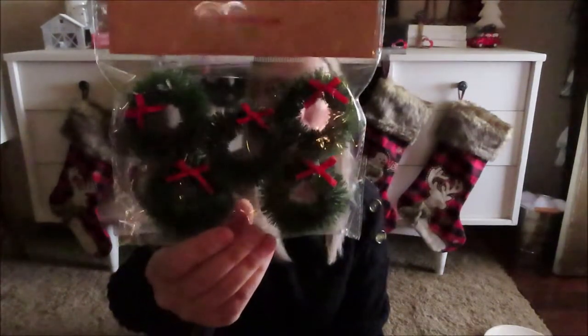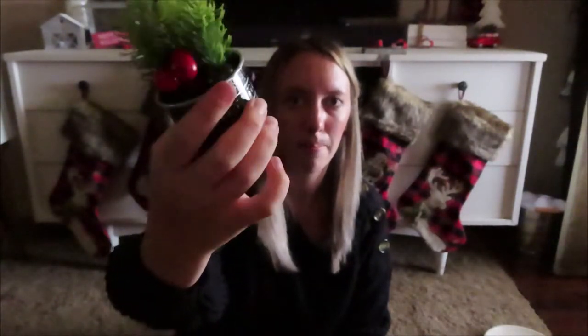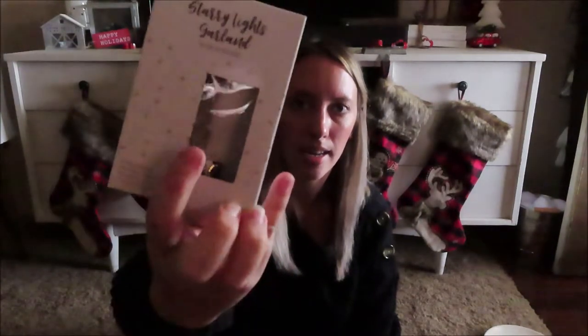So this next item, I have an idea for, but I got these little mini wreaths. There's 5 of them for $3 with the little red bows on them. I thought those were cute. I got this little faux plant with the black and silver tree design on it. This was $3. I just love that it has little red berries in it. Next I got, I wish I could show y'all a little bit better, but I got these little battery operated garland. It actually has a silver bell on it, and then it has kind of a jute twine on it as well. This was $3.